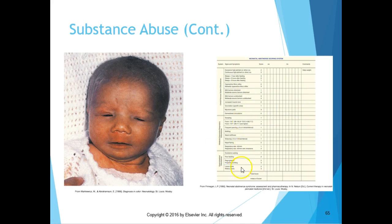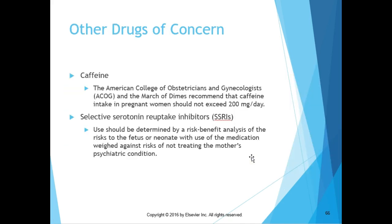You have this copy on your test map, and the higher the score, the more withdrawal symptoms we are seeing. So our goal here is to give the baby morphine and slowly titrate the baby off so that these numbers will continue to decrease until we gently wean the baby off. It's very sad to see babies go through the NAS, neonatal abstinence syndrome, because they've just been addicted since they've been created.